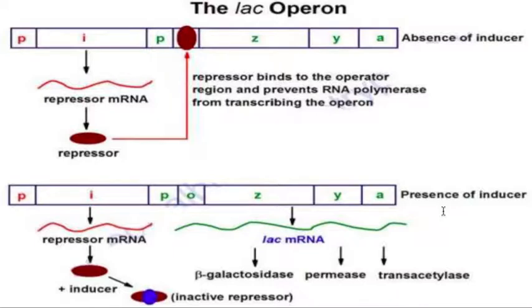Okay, so here's a picture of the lac operon. Allolactose is the chemical isomer of lactose. It's always present when lactose is. It induces the production of enzymes necessary for lactose digestion. Okay, pause this and take a good look at this.